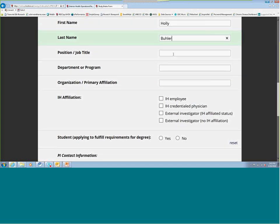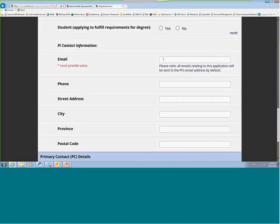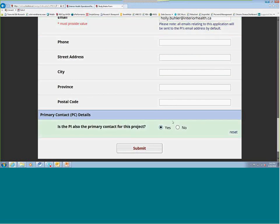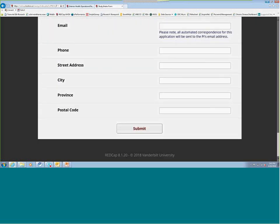So one key thing to keep in mind, and one small limitation to this, is that we do have a contact section for the principal investigator. We have a contact section for the primary contact. And in the system, we can only use one email address to send out automated correspondence related to your application, and so that is going to be the PI's email address. So just please bear in mind, when you do use this system for the moment, any communication that is sent from the system will be sent to the PI. If you select that you are the PI, then you're asked the same contact information.